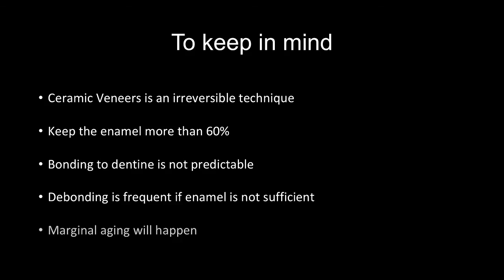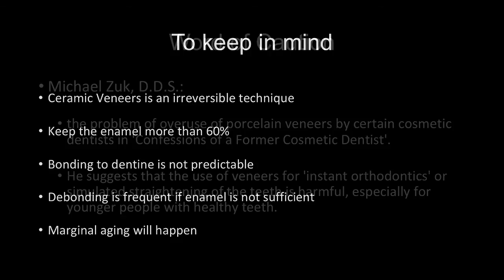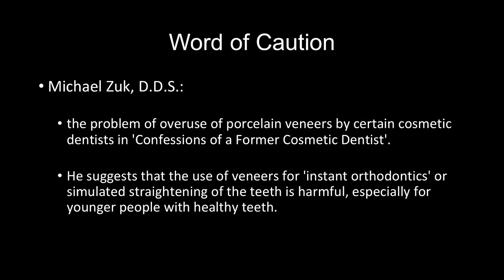Marginal aging will happen. It might age because of the composite, it might age because of the stress on the occlusion, and it will crack eventually. The word of caution from Michael Zuk. Michael Zuk is a man who was known as the king of veneers. He wrote books about how to change the smile in one day.